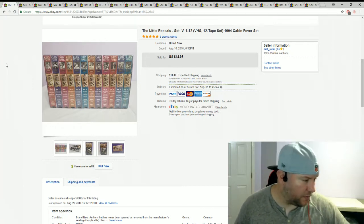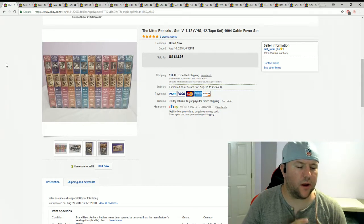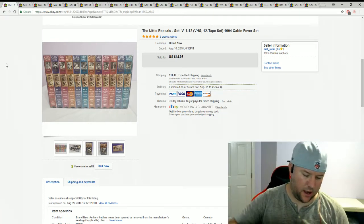What else did we get? Oh, we picked up a really nice GameCube. This came from St. Vincent de Paul. GameCube with the controller, the silver edition here. This will be something I sell.